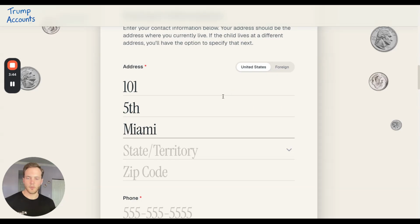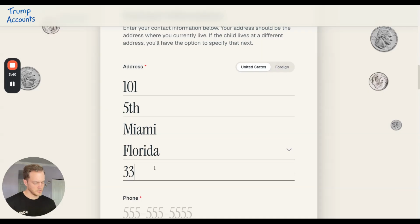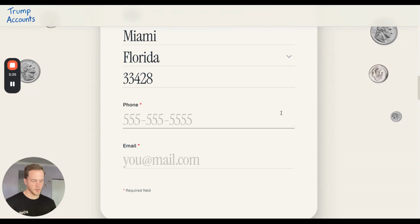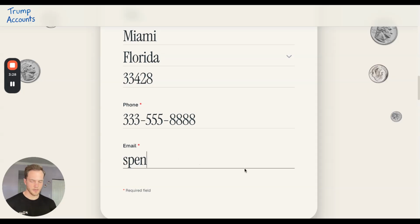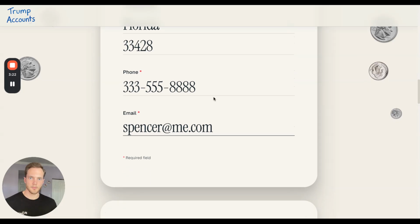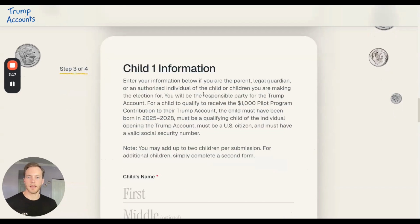I'm going to say I live at 101 5th Street in Miami, Florida, 33428. I am going to enter my phone number, 333-555-8888, and it wants to know my email address. So I will put in spencer@me.com, and they will be in contact with me when it is time to actually open the account with the plan administrator.